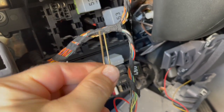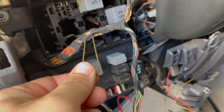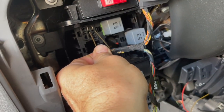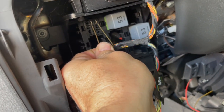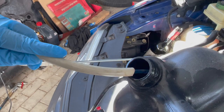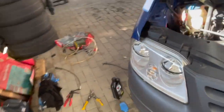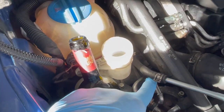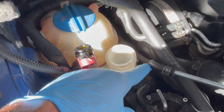So that's what we're using. It's just a little piece of wire. You just plug it in right there, and that will run the fuel pump. We've got, you can see it flowing really good there. And we've got it hooked to this main line here. That is coming directly from the fuel pump.